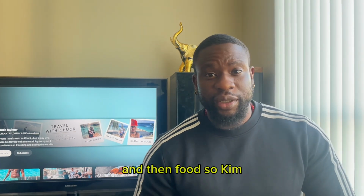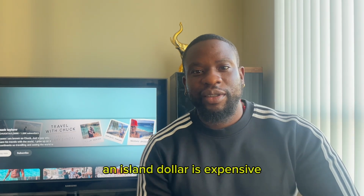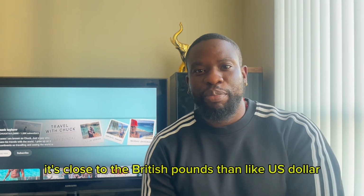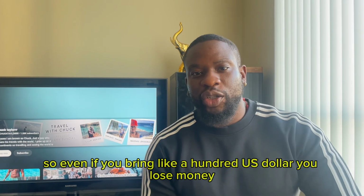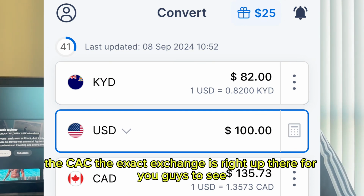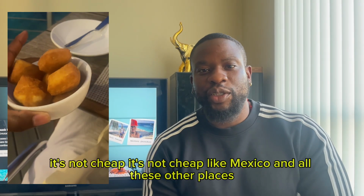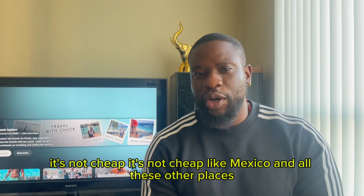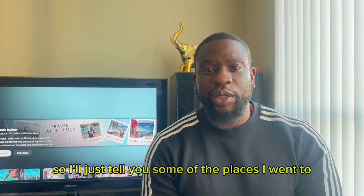And then food. So the Cayman Islands dollar is expensive. It's closer to British pounds than the US dollar. So even if you bring like 100 US dollars, you lose money. The exact exchange is right up there for you guys to see. So just know you're gonna be spending money. It's not cheap like Mexico and all these other places. It's on the higher end. So I'll just tell you some of the places I went to.